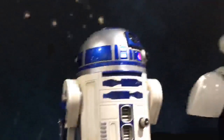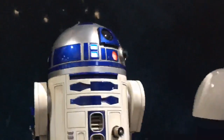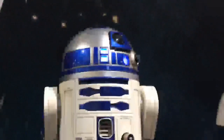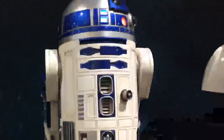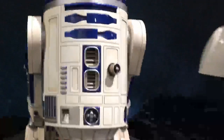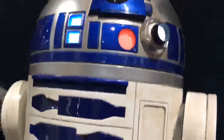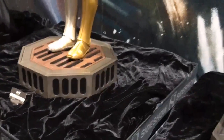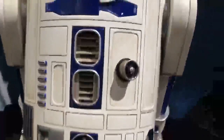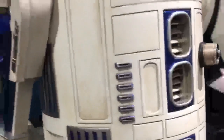So this is C-3PO's companion. This is the life-size R2-D2. Or not life-size, I'm sorry. This is the legendary scale R2-D2. Life-size was back over there, but just like him, he has a light-up feature. And he's standing on top of a complementary base to C-3PO. He's also got a removable restraining bolt, but I think we want to keep him here on the show floor, so I'm not going to take that off right now.